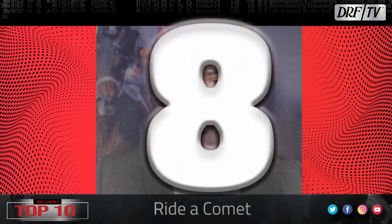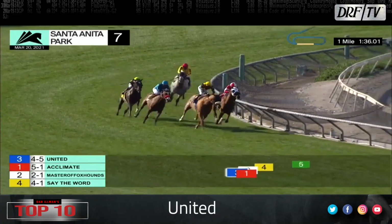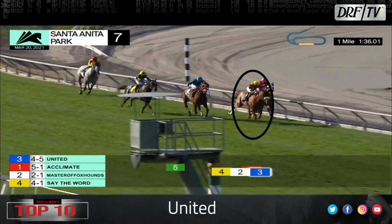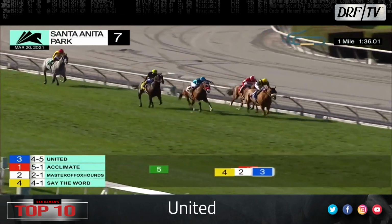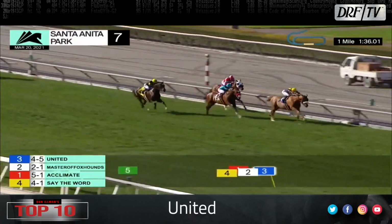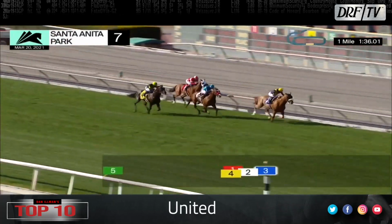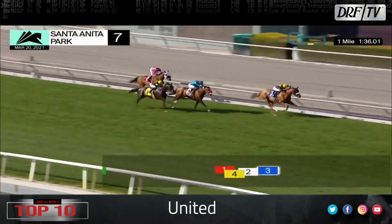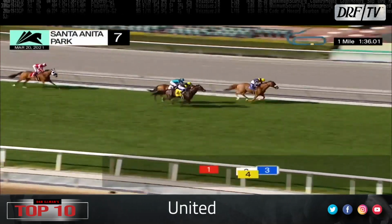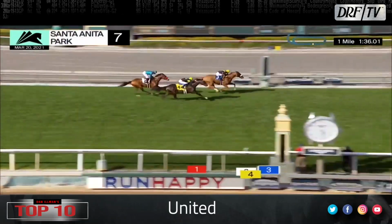Number 8 is United, and for years, United has been one of the top older turf males in Southern California, and he's going to continue that streak in 2021. Here's his win in the San Luis Rey back in March, where he just got up close to a solid pace and kept right on going. 102 Beyer speed figure for United. Expect him to stay in Southern California running in longer distance races. He is very consistent, and he has tactical speed.